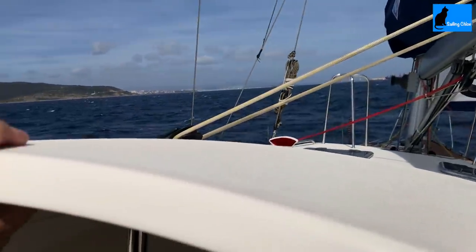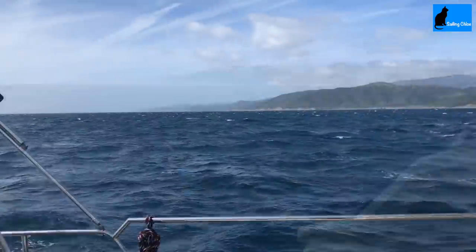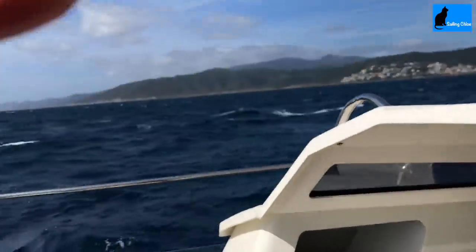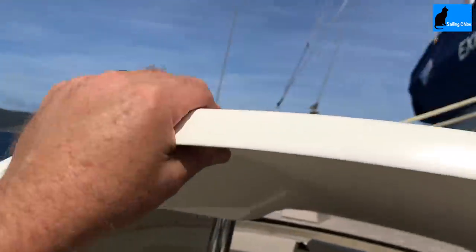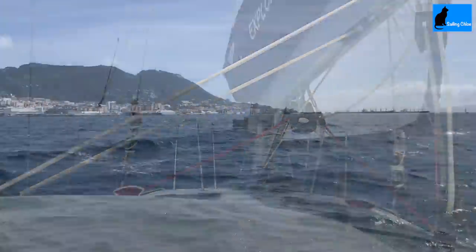Coming into Gibraltar Bay, España, and the wind's died down now. It's now only 18 knots. We could let the reefs out now, but we're nearly here.